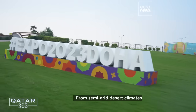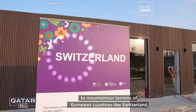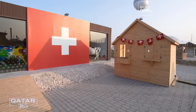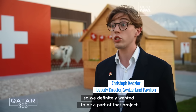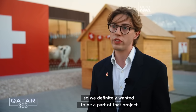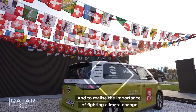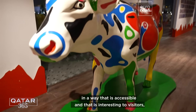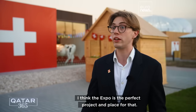From semi-arid desert climates to mountainous terrains of European countries like Switzerland, everyone has their own unique environmental challenges. Qatar, with its Vision 2030, really makes an effort to reach sustainability goals. So we definitely wanted to be a part of that project and to realize the importance of fighting climate change in a way that is accessible and that is interesting to visitors. And I think the Expo is the perfect project and the perfect place for that.